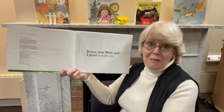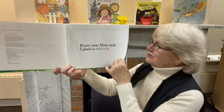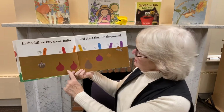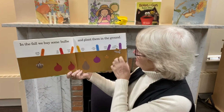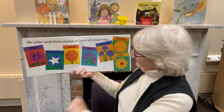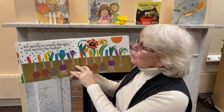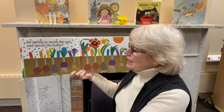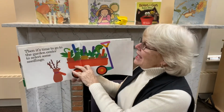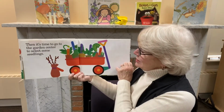Every year, Mom and I plant a rainbow. In the fall, we buy some bulbs and plant them down in the ground. We order seeds from catalogs and wait all winter long. Those are all flowers. We wait for spring to warm the soil and sprout the bulbs that we'd planted. And then it's time to go to the garden center and select some seedlings, some things that are already started to grow.